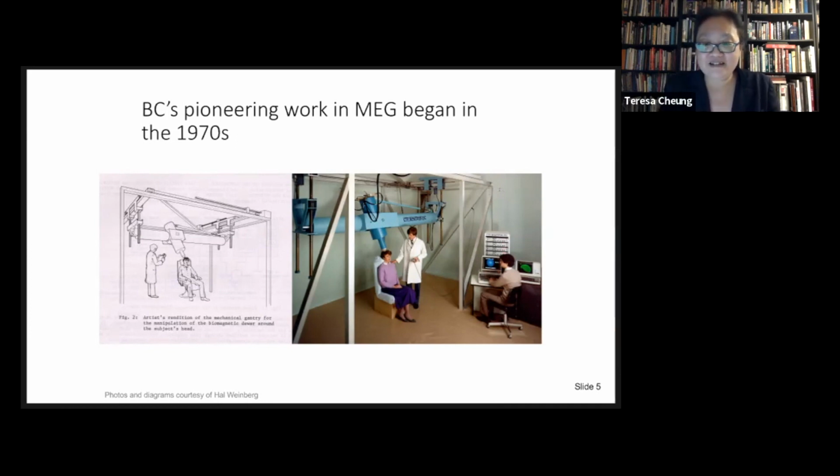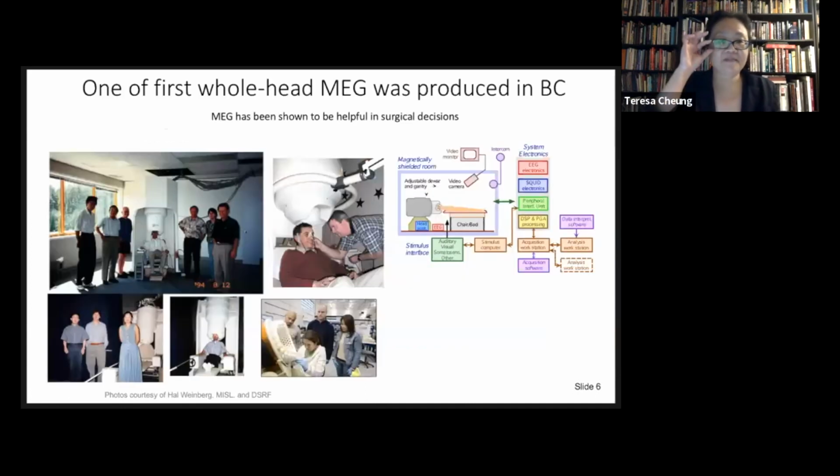In those early days, in order to measure different parts of the brain, the experiment had to be repeated over and over again by moving the device to different parts of the head surface. This was a really laborious procedure and eventually led to the design of multi-channel units, which allow you to measure more than one location at the same time. One of the first whole head systems in the world was actually created here in British Columbia in the 1990s by CTF. And one of the first whole head systems was also installed at Simon Fraser University.